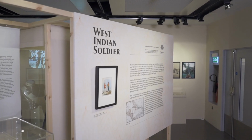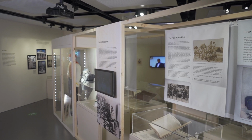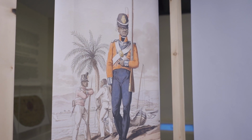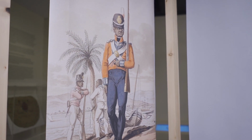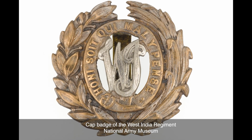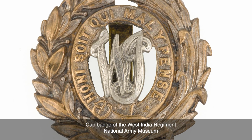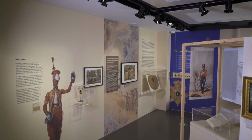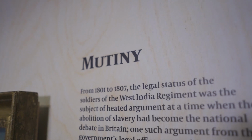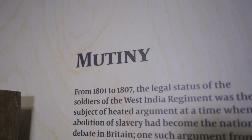Between 1801 and 1807, there was much debate about the legal status of the West India Regiment's soldiers and whether they were subject to slave laws or not. This was at a time when the abolition of slavery had become the national debate in Britain. Once in the army, the slave conscripts were paid and armed, and so largely the men felt they were in a privileged position compared to slaves on plantations. But with a lack of clarity over their status, a mutiny broke out on Dominica in 1802 amongst a portion of the 8th West India Regiment who feared being sold on to slave plantations.